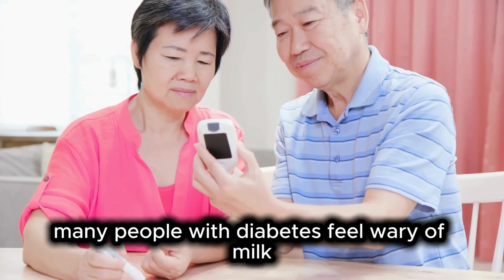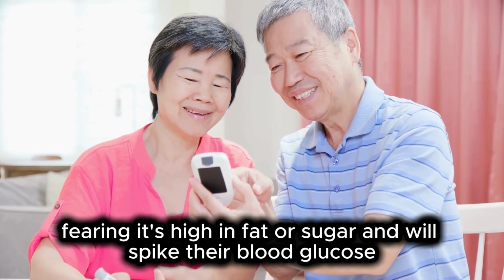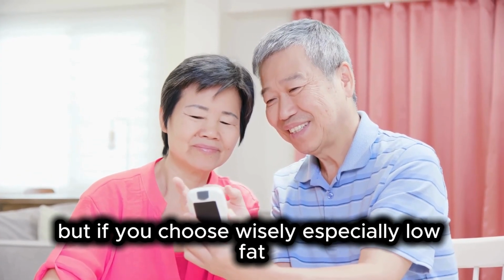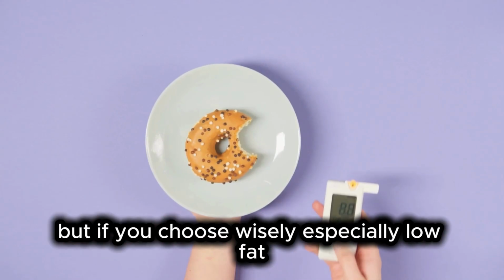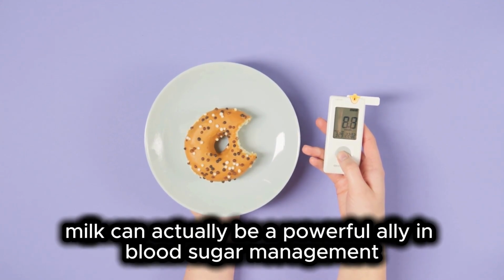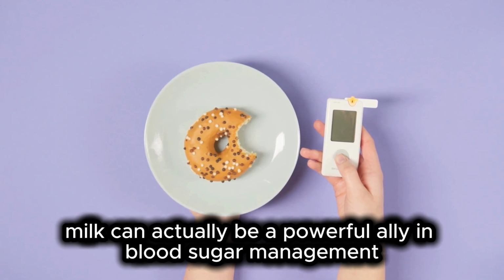The 10th item: low-fat, unsweetened milk, the liquid protein that soothes blood sugar and supports bones. Many people with diabetes feel wary of milk, fearing it's high in fat or sugar and will spike their blood glucose. But if you choose wisely, especially low-fat, unsweetened pure milk, and control the amount, milk can actually be a powerful ally in blood sugar management.